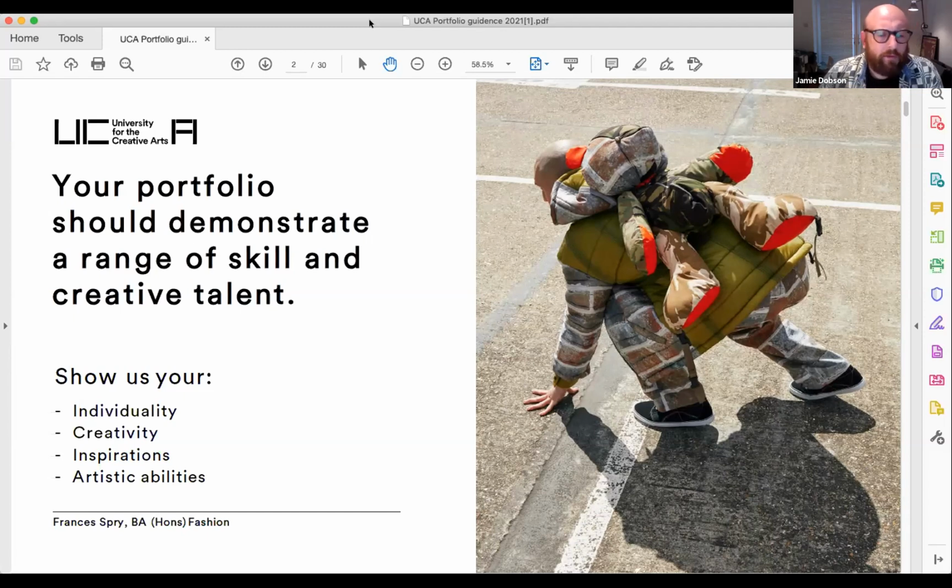Okay, so through your portfolio, you will demonstrate to us who you are as an individual. You'll show us your creativity. You'll indicate to us your inspiration, who you look at for reference, and you'll show us some of your artistic abilities. So let's break these down a bit.